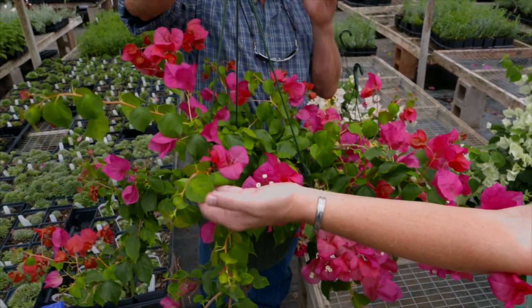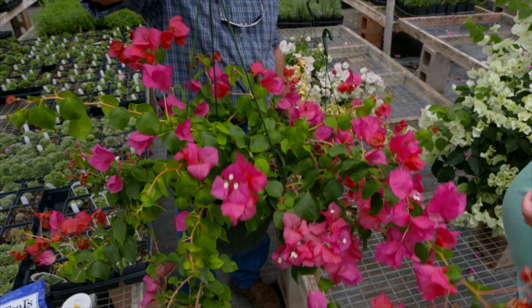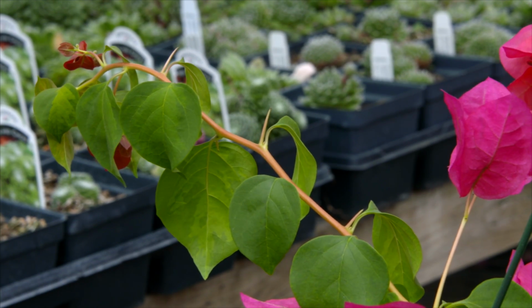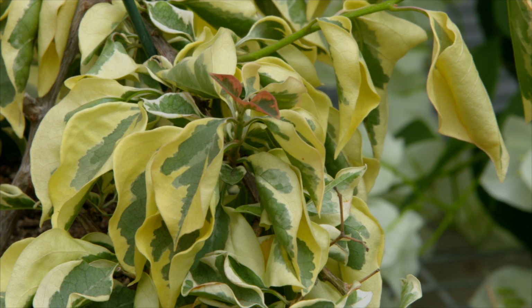And then you want to water it until water is running through the pot, so that you know you've got plenty of water in there. And then leave it alone until it starts to wilt just slightly again. And so you can tell by the weight of the pot, and the leaves are a little bit limp on the ends. They start to droop out on the ends.